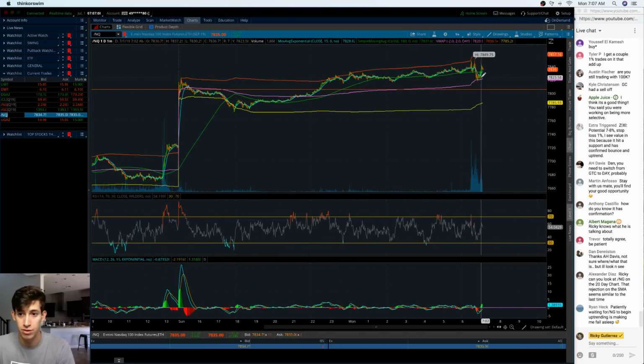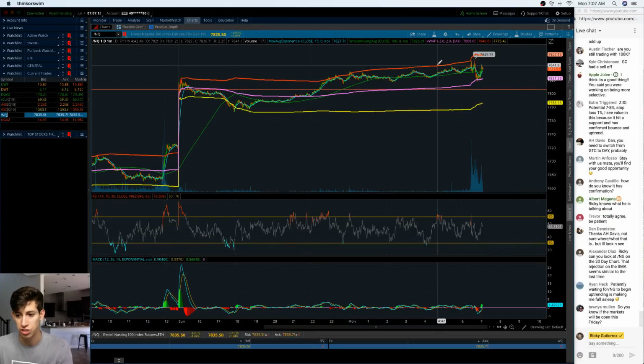And then we got /NQ. So it looks like it did bounce off the middle VWAP. We'll see if it continues to make higher highs. And if it does, great. And if it doesn't, then just be on high alert for a potential change of direction.